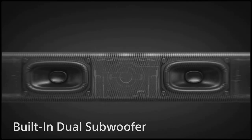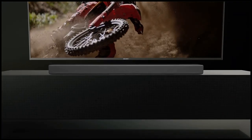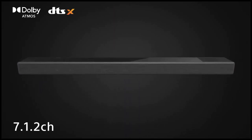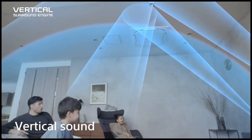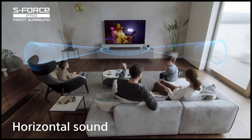The HT-A7000 has 7.1.2 channels, 2 upward-firing speakers for overhead sound, 2 directional tweeters and 5 front speakers for wider surround, and an integrated dual subwoofer for deep bass. With vertical surround engine and S-Force Pro front surround, the HT-A7000 creates virtual surround sound that comes from all around you, so you can fully enjoy the emotions of Dolby Atmos and DTS:X.